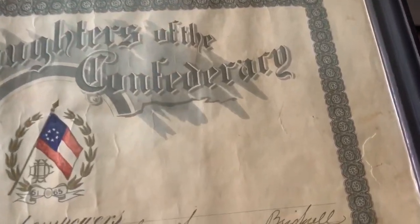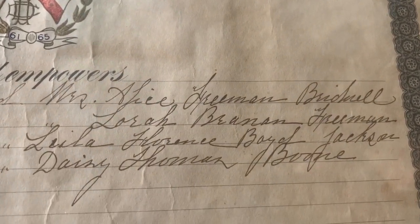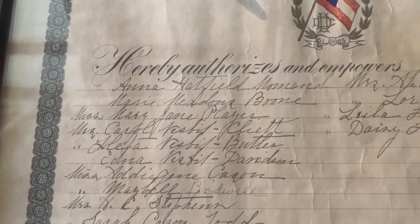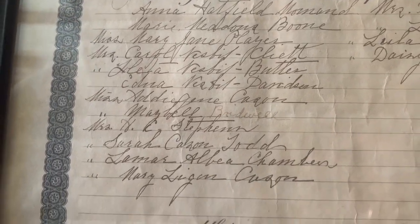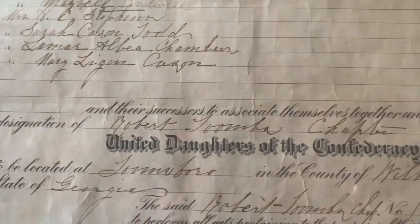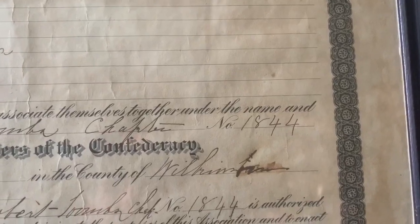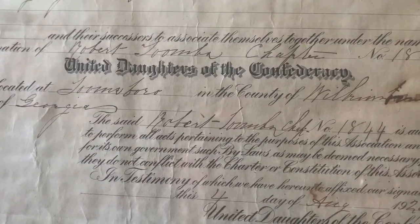This is an original document from 1844. It's got all these signatures on it. I don't know who they are. Maybe you could tell me if you know and recognize any of these signatures. It's from 1844, Robert Toombs, chapter number, 1844, in Georgia.